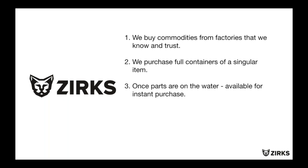So let me just pause there. We've all experienced delays on the import side. The last thing that we want to do in this Zirks model is to present our customers with, hey, you can buy this thing, it's supposed to ship in 4 weeks. You build your plan around those 4 weeks, and then we send an email out that says, oops, we have a problem, factory's going to be late. That's where everything goes to hell and problems arise. So once the parts are on the water, that's when they're available for sale.